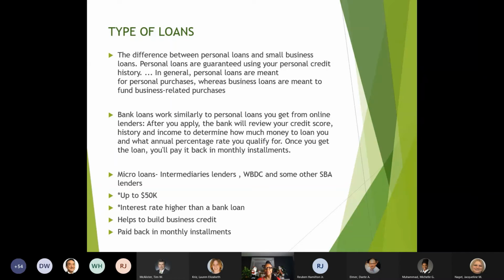Microloans happen normally with intermediary lenders like the Women's Business Center. We are a micro lender. We normally can lend up to $50,000. Interest rates are a little higher than a regular bank, and that's because as a micro lender, we're taking more of a risk. Microloans are normally meant for businesses that are unable to secure a loan in a traditional way. That means going to a regular bank, and that could mean that maybe you have not been in business that long, so you have not been able to establish a good business credit history, or your credit score may not be where it needs to be to secure a loan from a traditional lender. With the Women's Business Center, we're able to overlook those types of challenges and provide you with a loan up to $50,000.